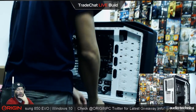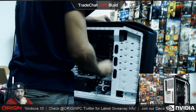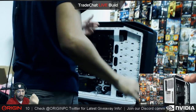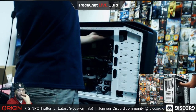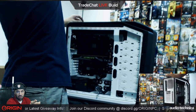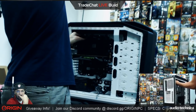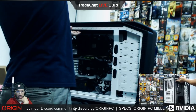So something must be grounding in your case really, really bad. That's definitely not a good thing. I'd be very careful because you could short out your parts and you could actually do physical harm to yourself. I would probably swap out the PSU. It's definitely the PSU that's giving you power in there and causing it. I would check if any metal is touching any exposed cables. Maybe touching the metal.